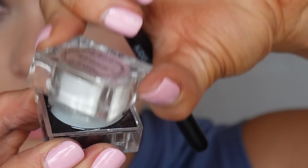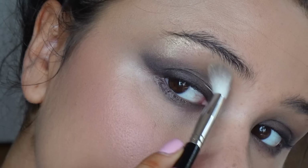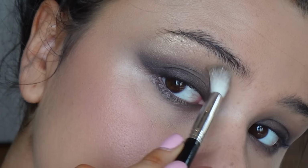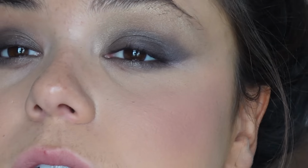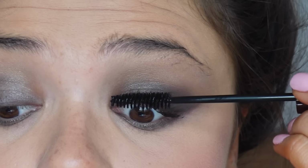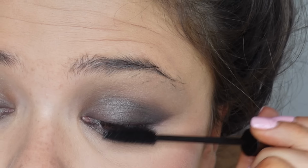How cool. And as I learned from Erin Parsons, the only place that you put highlight in the 90s was the brow bone. Sorry, inner corner. I know you're missing out right now. Wow, that looks so cool. Next, I'm gonna use her mascara. This is actually a really good mascara. It's not clumping at all.